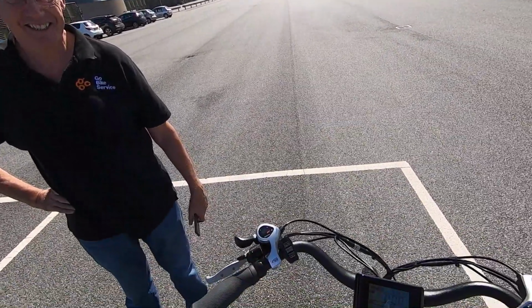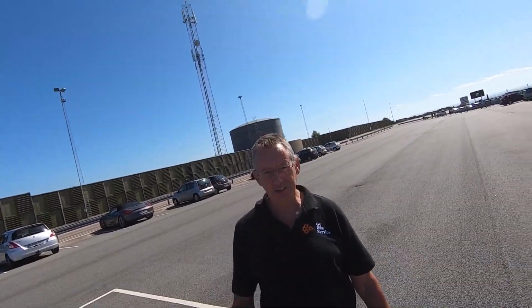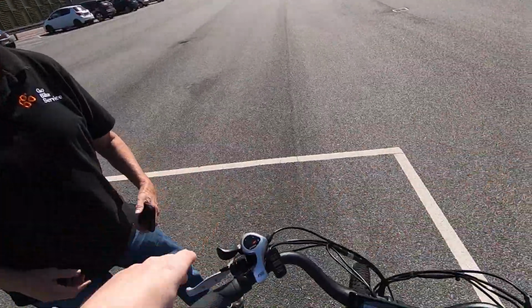Then came round and gave it some. So does it detect the force of your feet to measure? There's a torque sensor in it. Ah, okay, the pedals. Yeah, and the more you give, the more you get. Well, that was fun, so I'll do one more loop if that's okay.